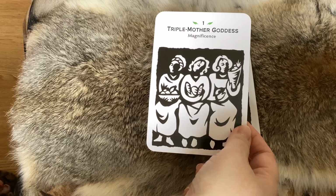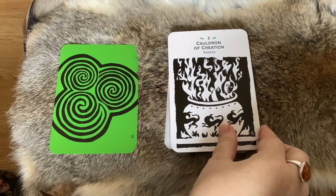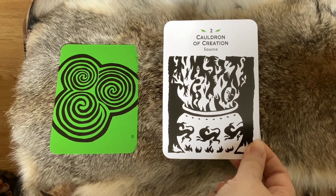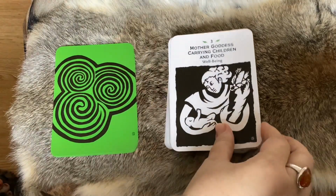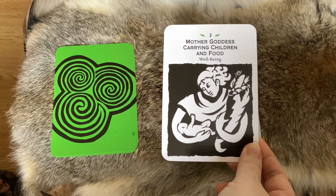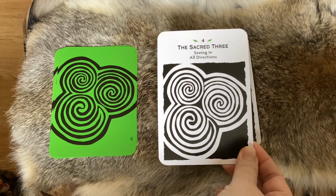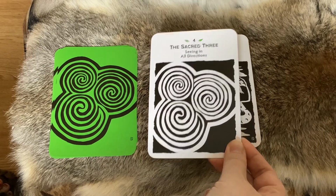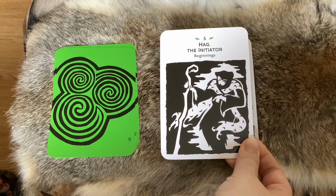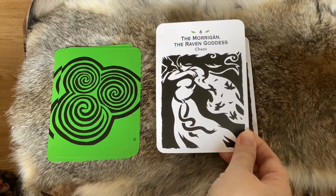Anyway, let's start. So we've got number 1, Triple Mother Goddess, Magnificence. 2 is the Cauldron of Creation, Source. I love that. 3, Mother Goddess Carrying Children and Food, Well-being. The Sacred 3, Seeing in All Directions. So that's the same as on the back of the cards. Hag, the Initiator, Beginnings. The Morrigan, the Raven Goddess, Chaos.